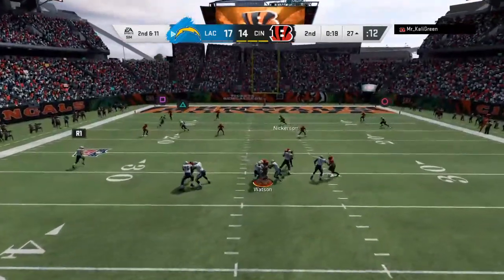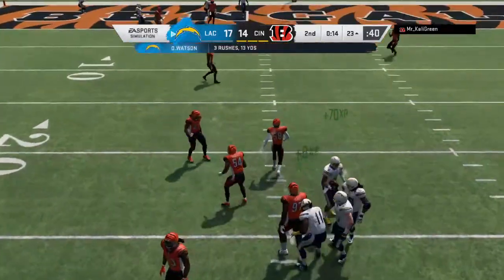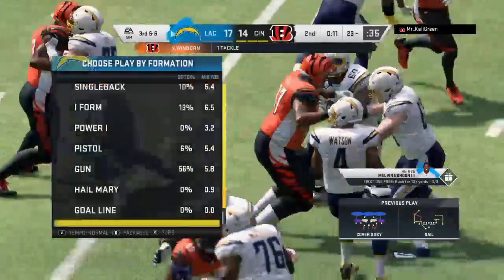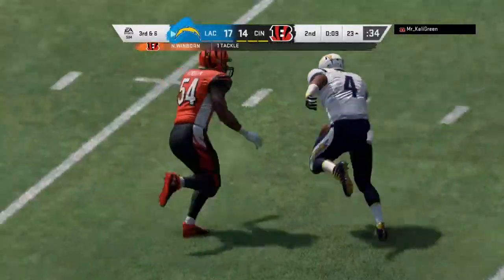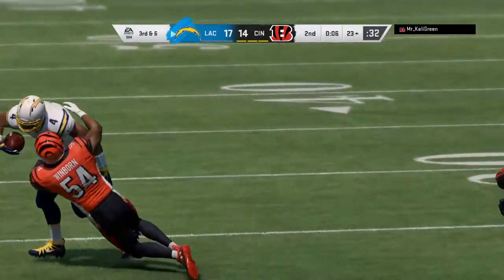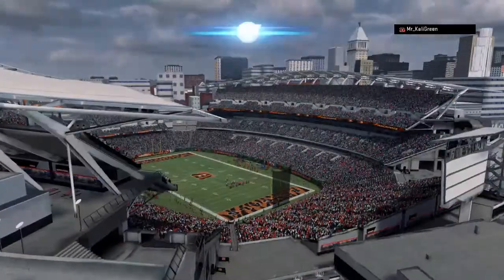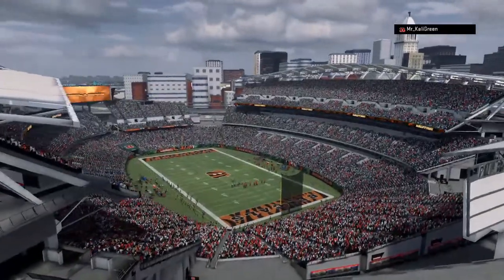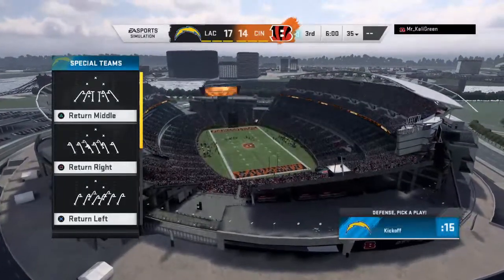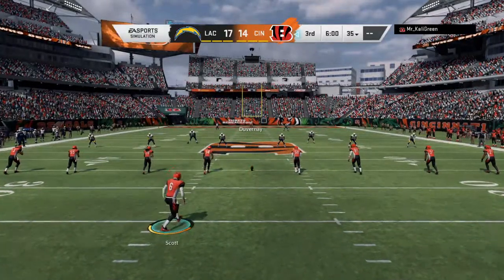On 2nd and 11 now, Watson, and an alley to run. He'll end up getting 5 out of that, but now they're looking at 3rd down. So on 3rd down, the field goal unit will come out as they'll try to get 3 before half. So we've hit halftime, just a field goal separating these two teams at the break. We'll send you down to Orlando, and we check in with Jonathan Coachman for our EA Sports Halftime Report.